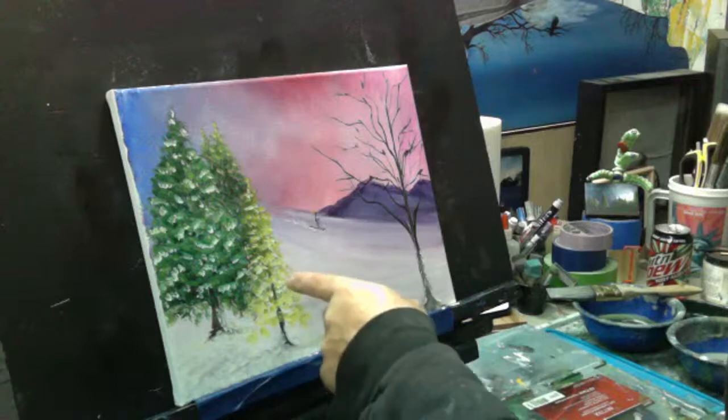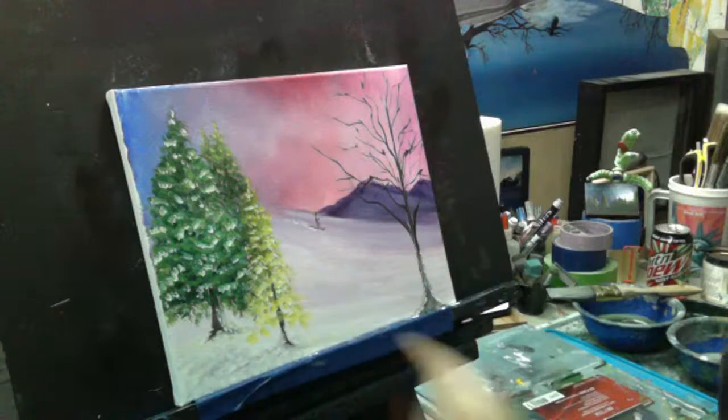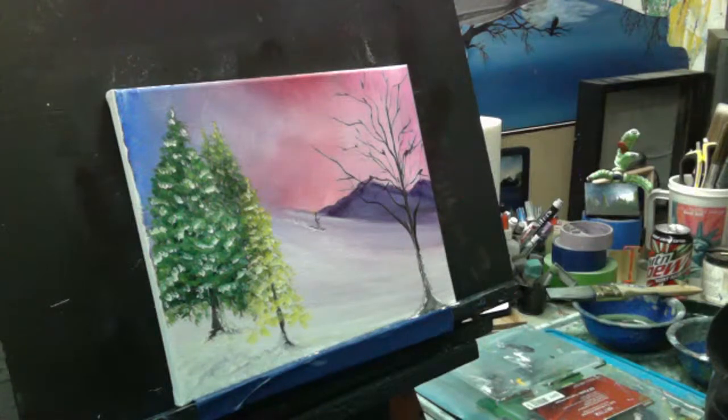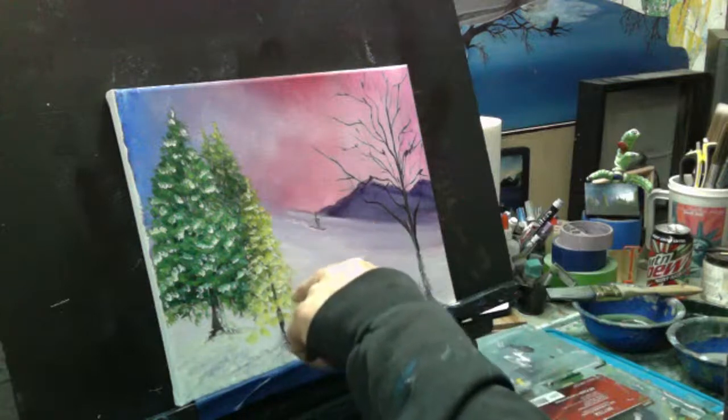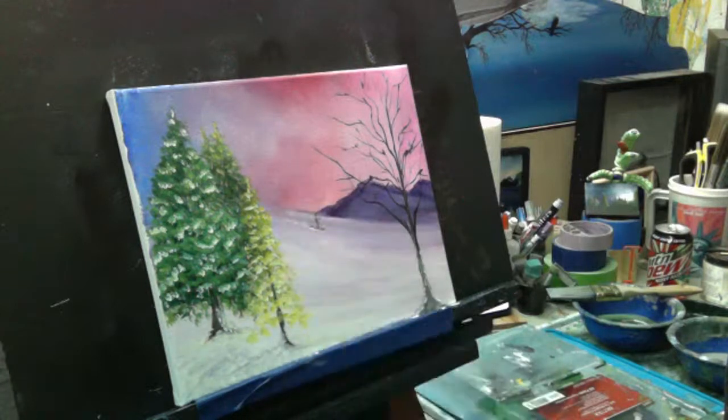I do like that tree though. I like the color of that. I'll have to use that color again. Maybe in, you know what that would be nice in? That's a good birch tree color for the leaves during fall. Birch trees turn that color. So I'll have to remember that.